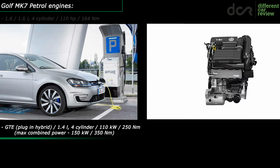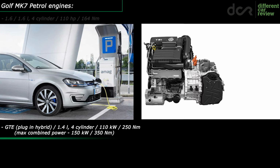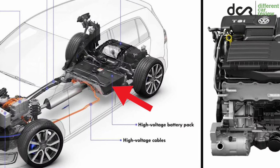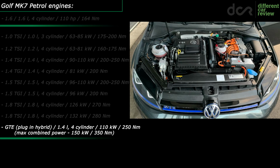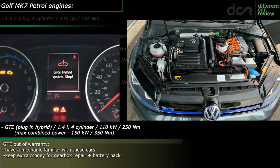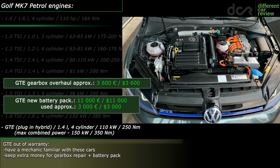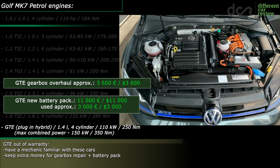This version is equipped with a 1.4-liter TSI engine, which is in this case fine. But it's also equipped with all those complex and very expensive hybrid-related components, a battery pack in the back, and a unique gearbox. Long story short, buying a used GTE with a warranty is fine, but I would not recommend buying this car out of warranty unless you know a mechanic who is familiar with these cars and you have extra money for the battery pack or for the gearbox repair.